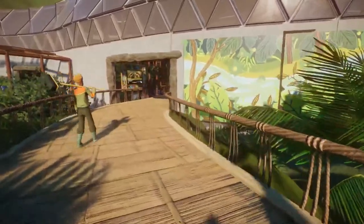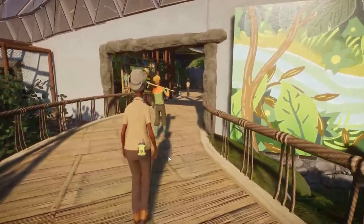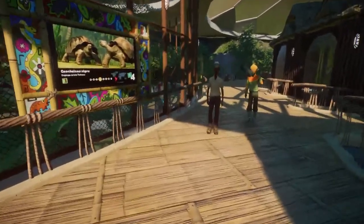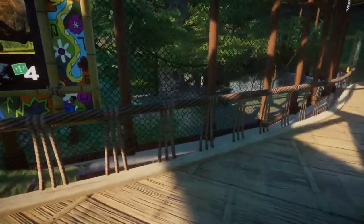I also used this wallpaper a bit, just, I don't know, I really like the wallpapers. I am a big fan of them. I don't know why. So yeah, here we are inside the South American house. I don't know why we are jumping like this. I'm on tangent cam, it should be nice.